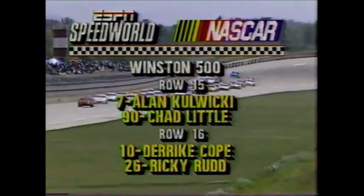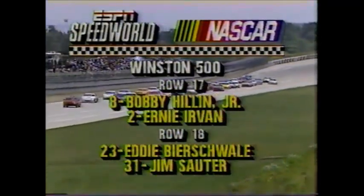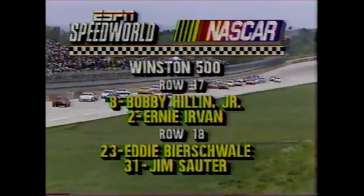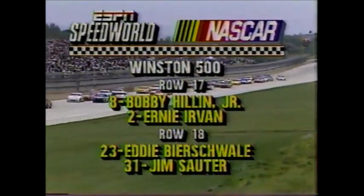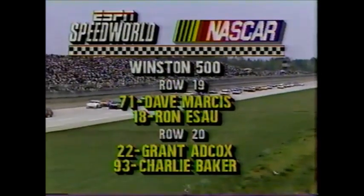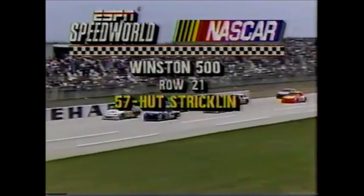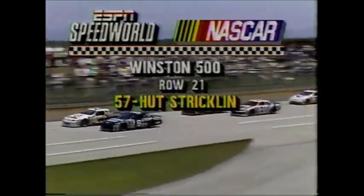And as you look at the rest of the starting lineup, you will notice that some of the drivers who have been in contention at many times this year on the Winston Cup Trail are starting in the rear of the pack. So the cars are now on the backstretch and are warming up their tires and getting the engines up to temperature before we start this event.